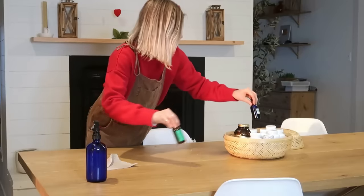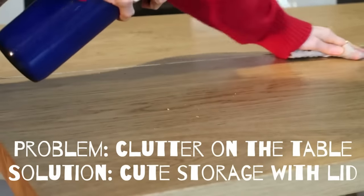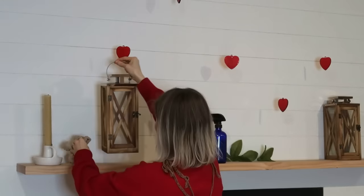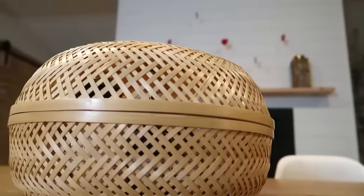When we finish with a meal, we usually just grab our plate and the vitamins are left behind, or we sit down and we have to go back because we forgot the vitamins. So this is a solution. A basket with a lid will solve the problem, and I also keep the decoration very simple in this room.